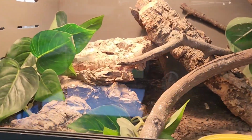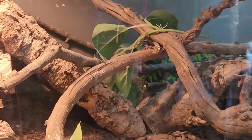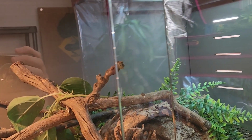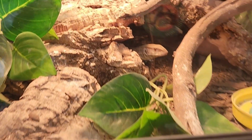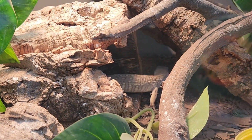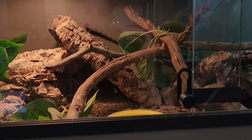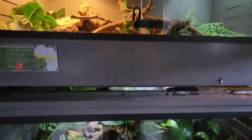He's being a little camera shy right now. He's not going as nuts as usual. But yeah, that's Oppenheimer. He's obviously going to get a lot bigger, but this is his right now enclosure. Because he was not even the size of my hand when I got him. Oh, there he is. So yeah, he was just a little guy when I got him. He's gotten a lot bigger. He's probably about doubled in size.